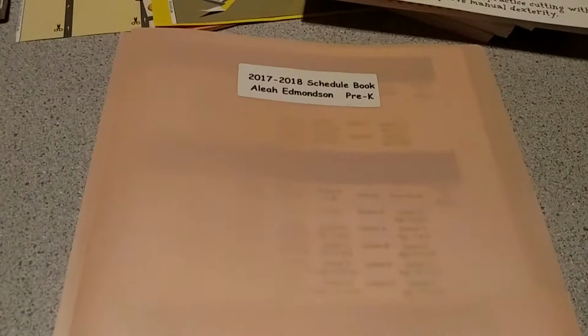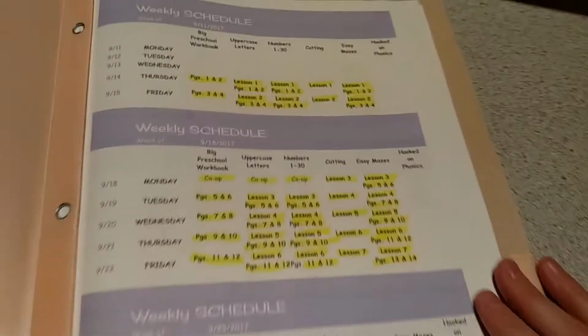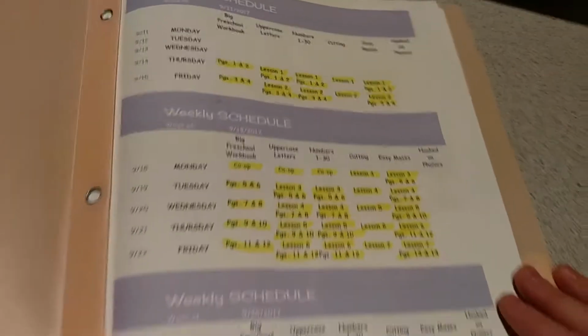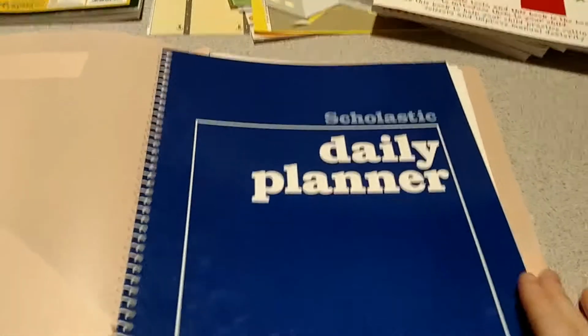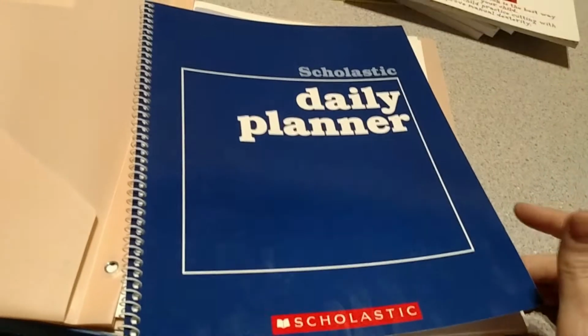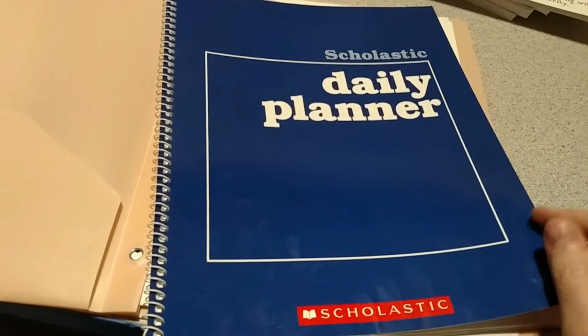Alright, so that's one of my kiddos. This is for pre-K. If you do not have a schedule book like this, where you can just make a schedule on your computer, then you can very easily go to Walmart and get a schedule book. Okay, I'm back. There is a planner that I typically use with my littler kids.